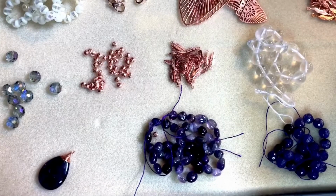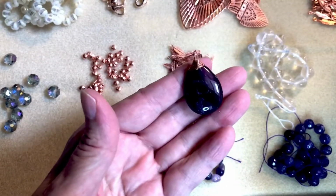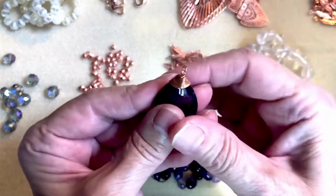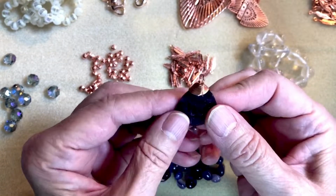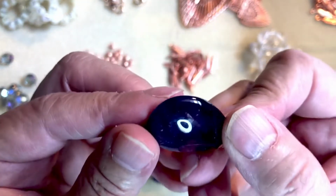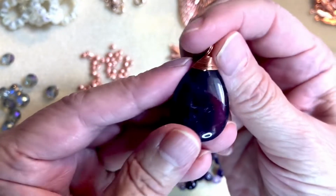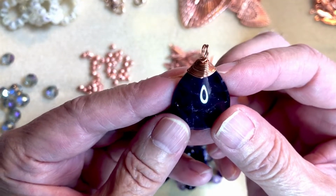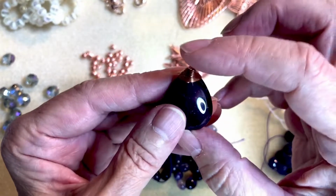And then this is probably my favorite piece. It's a gorgeous natural amethyst pendant, and it's already wire wrapped and it has a bail already, so you don't have to worry about it. So yeah, this is really, really pretty. I don't know if you guys can see the detail, the striations. It's just gorgeous. I love this pendant. And the pendant is pretty large. It's 36mm approximately. I guess that would be the length of it.